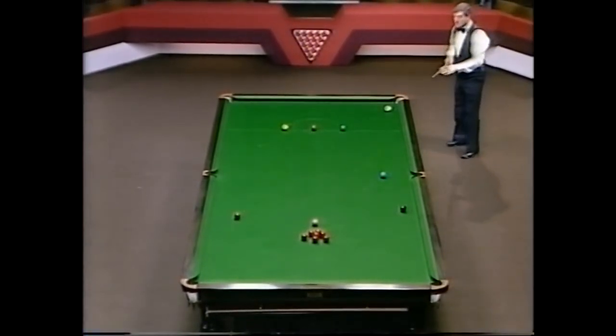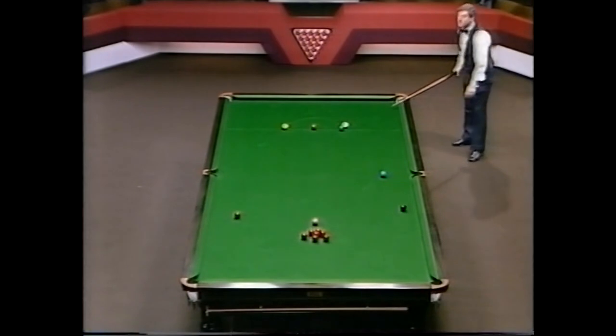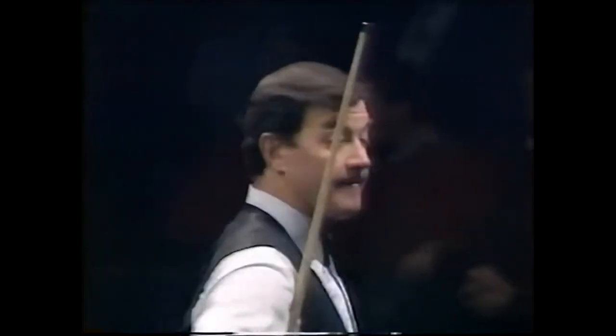Well, he can play this one into the middle. No. Oh, he's settled for safety, trailing by 28 points.